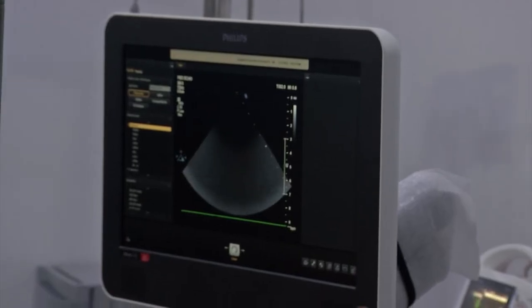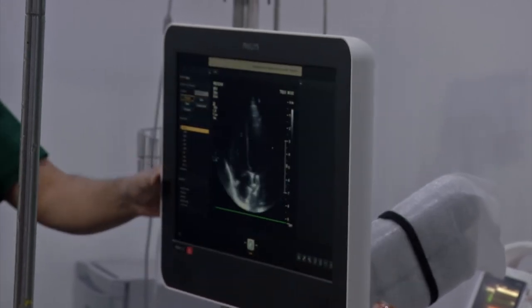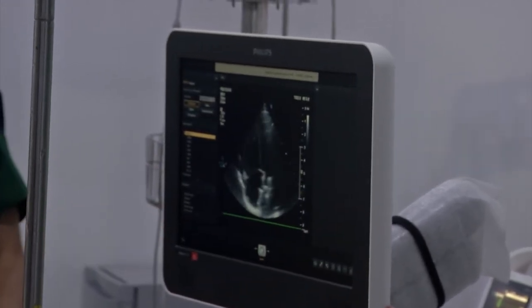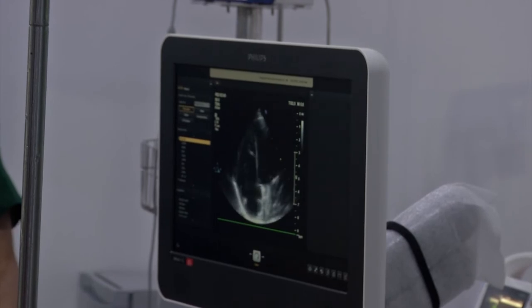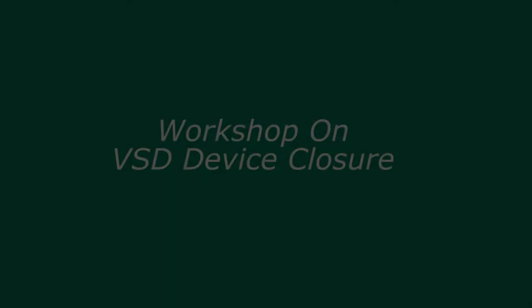As I have mentioned earlier, we have used a large size device. It would be better if it could be 14, but as it is a very large ASD with small rings, we have given one size larger.